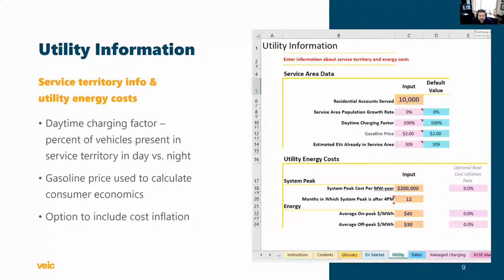Gasoline price is used to calculate consumer economics. There's a really handy functional tool later on in this calculator that talks about how beneficial EV ownership is to the consumer. So that's based entirely on a cost perspective. And a lot of us know, with the rising price of gas, you as a utility can adjust a few values and see how much of a net positive to the consumer you want EV ownership to be.